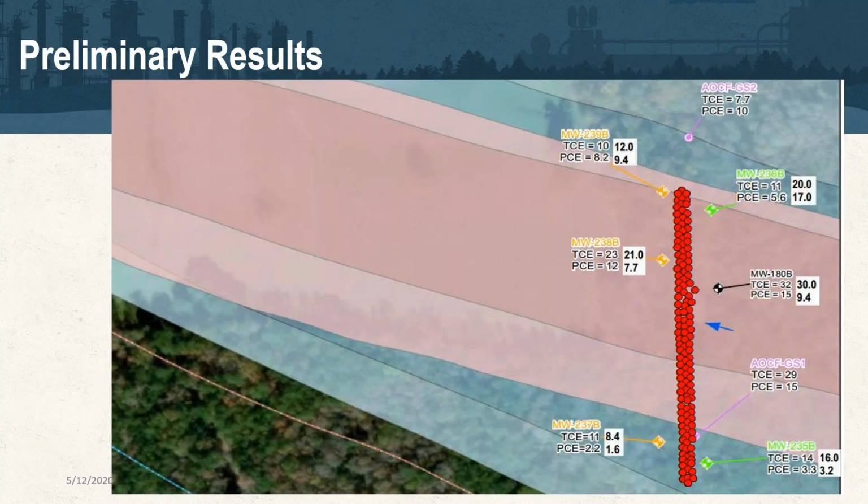Slide. What you're looking at is just cut out of the drawing. The colors underneath are the PCE and TCE plumes, the original plumes. The barrier is the red dots in the middle, and to the left-hand side are the down gradient wells. Groundwater is flowing from the lower right-hand corner to the upper left-hand corner, so MW39, MW38, and 37 are down gradient wells. 36, 180, and 235 are up gradient wells.